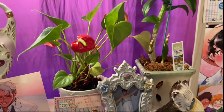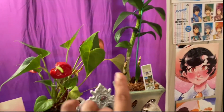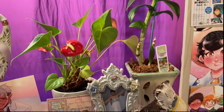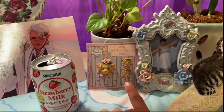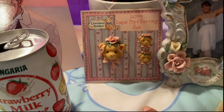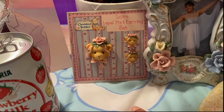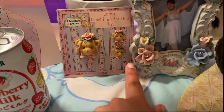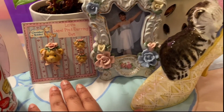My two beautiful plants. I don't remember what this is called, but I think this is a red lace leaf, and that's an orchid. They've been alive for a while, so I'm proud. And then I just have my favorite earrings. These are cherished teddies. I got those off eBay last year. They sadly broke, so I need to glue the bows back. They broke cleanly, so I'll be able to glue them back and you won't be able to tell.